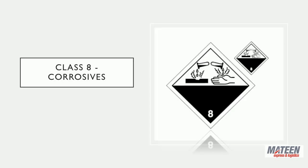Class 8. Corrosives. Substances that cause destruction of skin or corrode steel or non-clad aluminum. Are commonly used in batteries and industrial cleaners. Examples: sulfuric acid and sodium hydroxide.